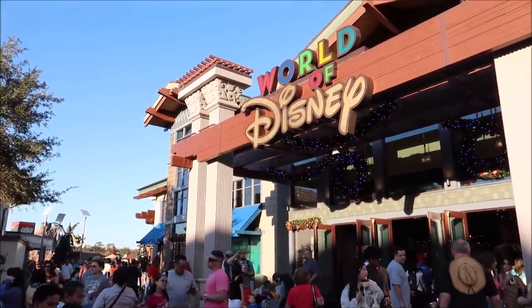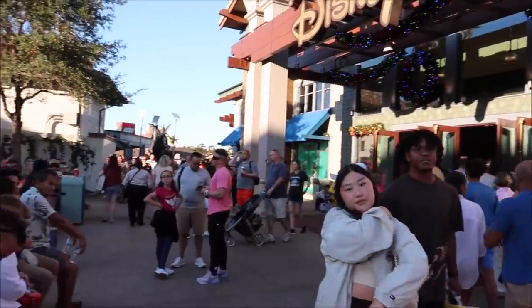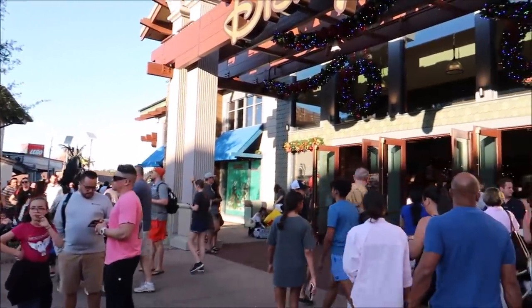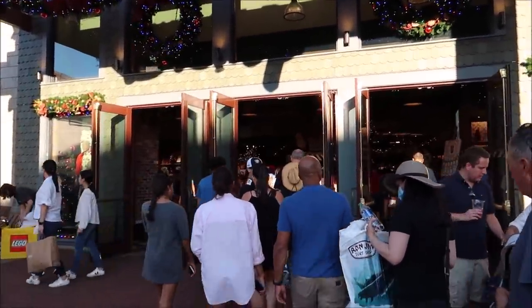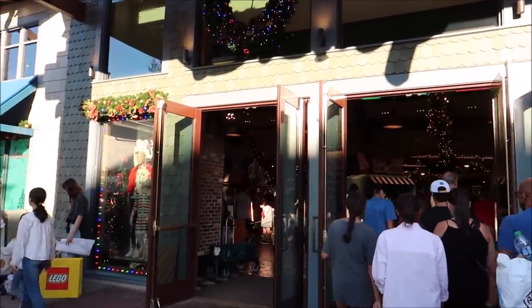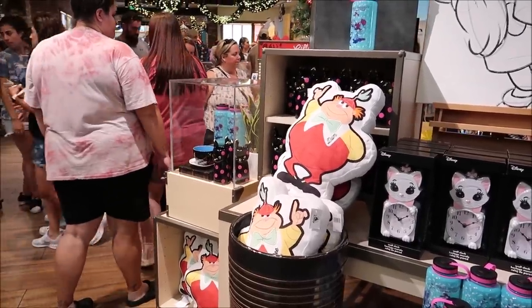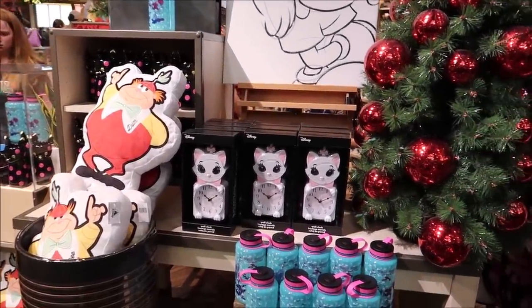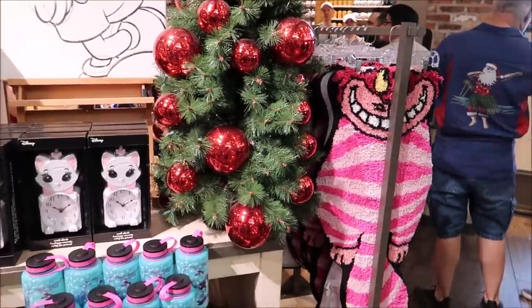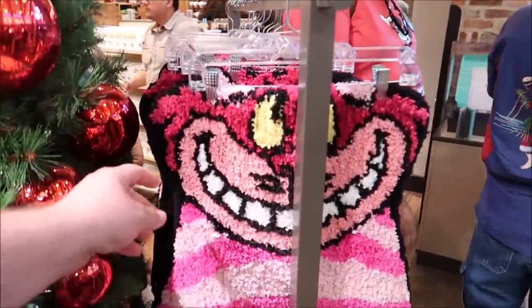But now we have made our way up to the World of Disney, and we just want to do a little browsing around, do a little shopping, see if they got anything new. I'm sure they're still in the holiday spirit. Lots of Christmas stuff, but maybe some new 2023 items that we haven't seen yet. It's honestly funny how much I have come to recognize merchandise in Disney and notice when something's new, like this Cheshire Cat. I don't know why I always say Cheshire.